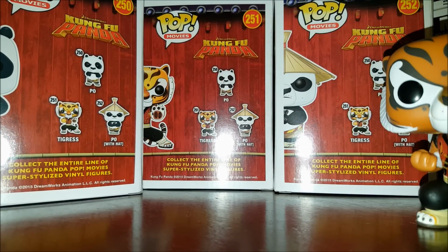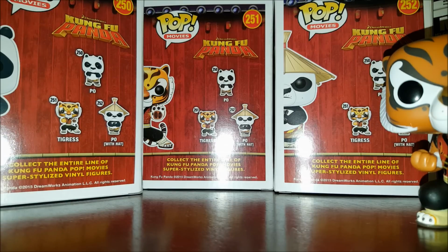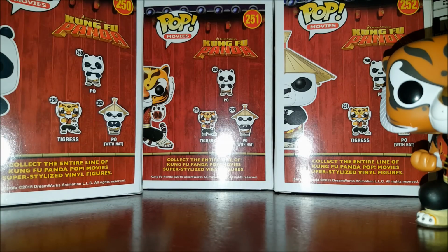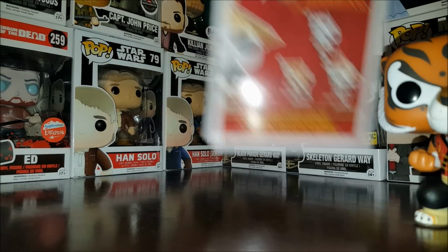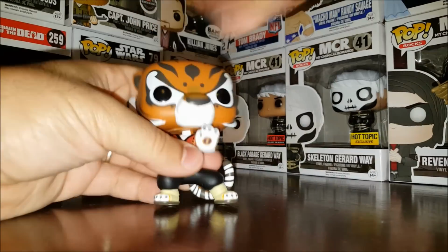There's also a Kung Fu Panda Entertainment Earth exclusive of Po. He's flocked, which means that he's furry, you know, to the touch. Because I see some people still asking what flocked means. It just means that when you touch it, it feels like felt, like furry. So we'll put these aside, and we'll take a look at the Kung Fu Panda pops. All right.